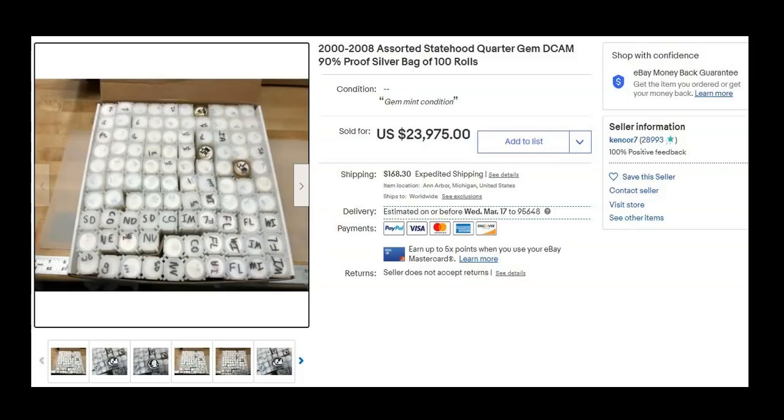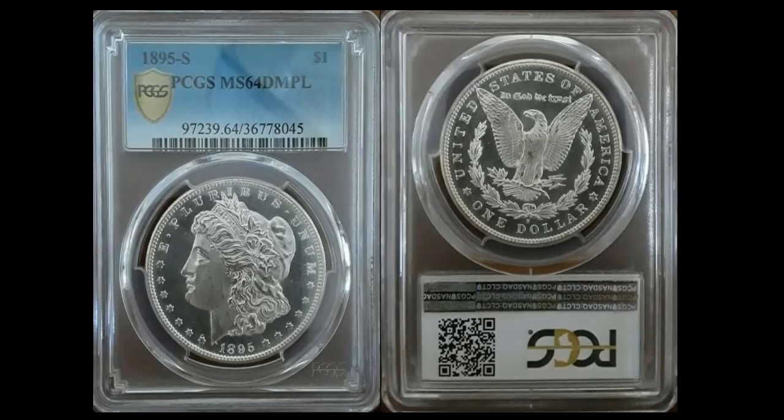This was sold by CoinSeven, and they are located in Michigan. All right, so that's a pretty interesting sale. Nice big old chunk of money for that one. All right, number 5 coin. We're halfway through the list, and this time we have a classic, a really, really beautiful coin here.